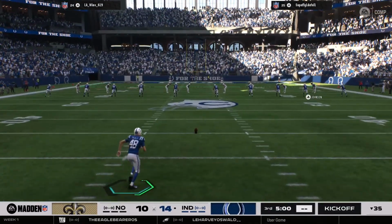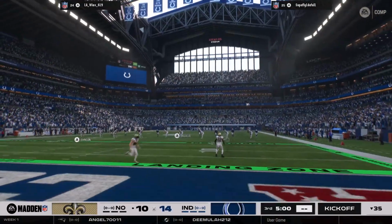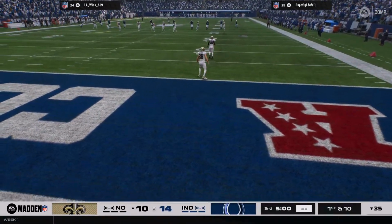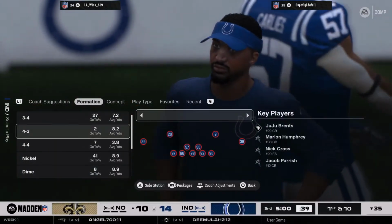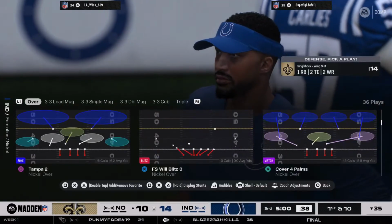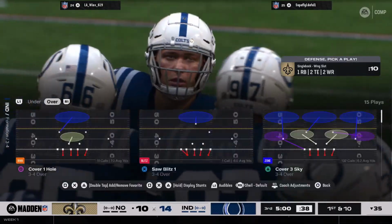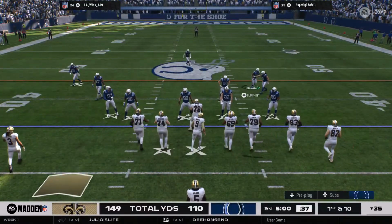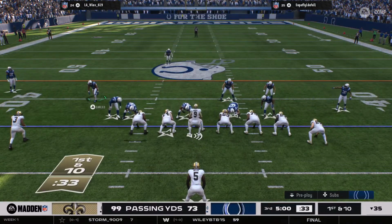We'll see what the first half adjustments of the season are as they're teed up, and away we go in our second half. And we'll have to wait at least a few moments longer for an exciting start to this second half. We've got a touchback. The Saints enjoying some good field position to start this drive off. 1st and 10 coming up.